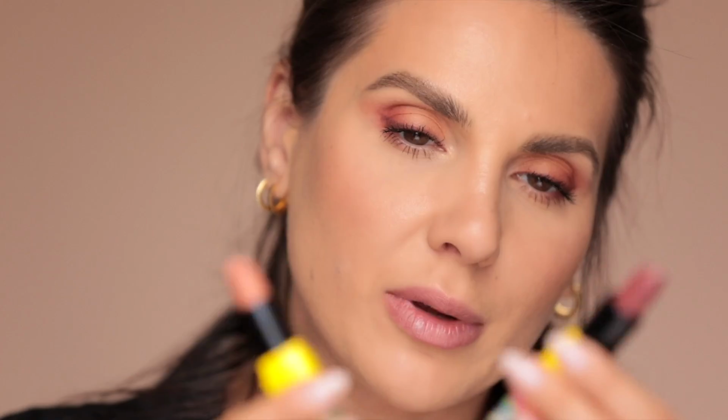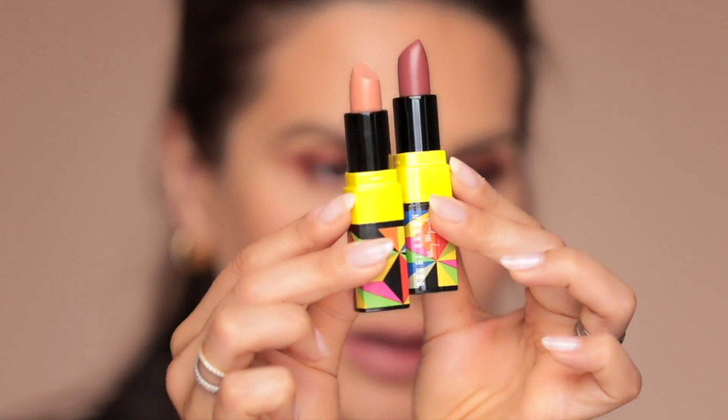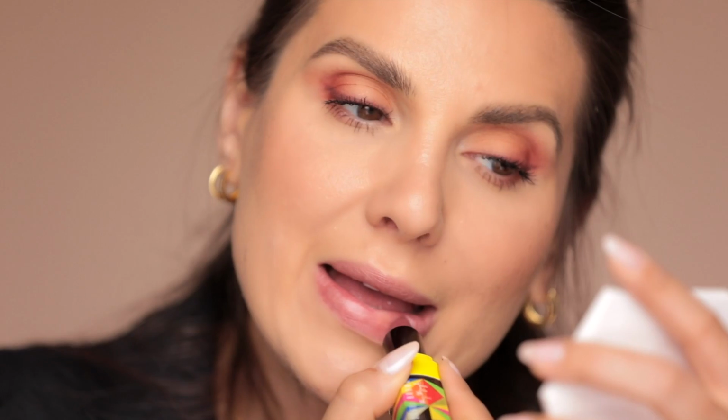I've got two new lipsticks from Bobbi Brown in the same beautiful packaging. I think I'm going to apply both of them so I can show you what they look like. This is the classic mommy color. This lipstick is called Crushed Lip Color, and this one in particular is Rosy Dream.